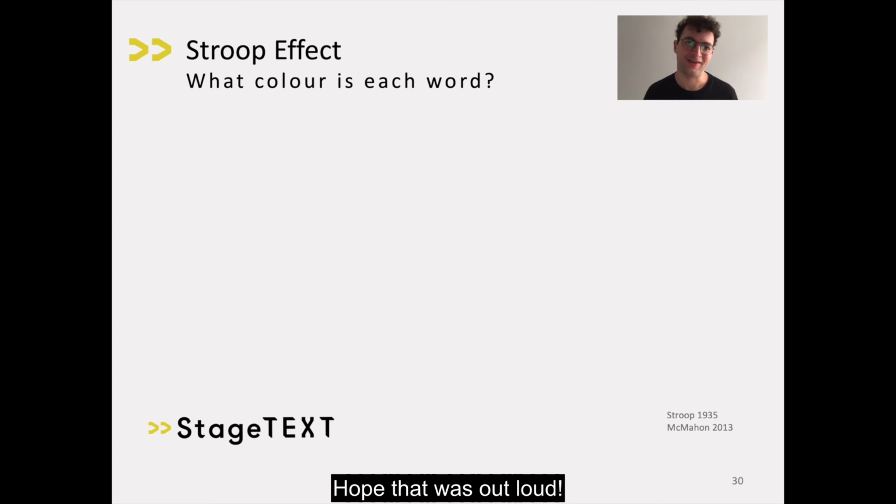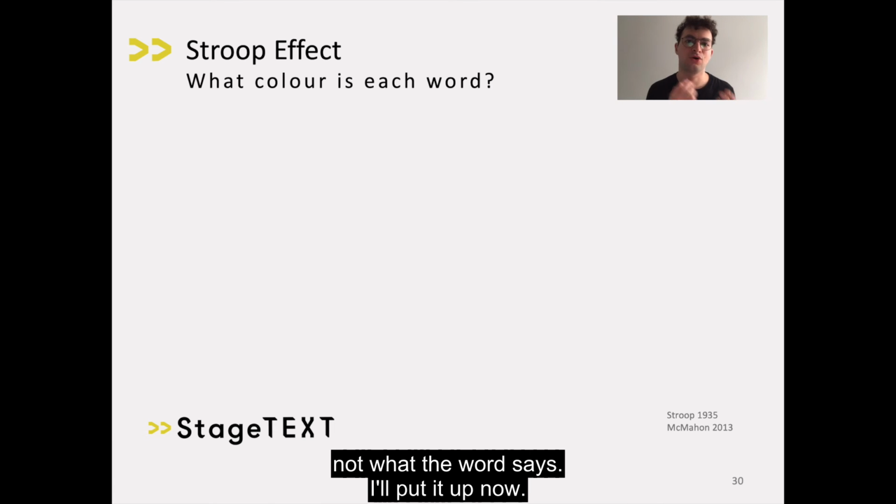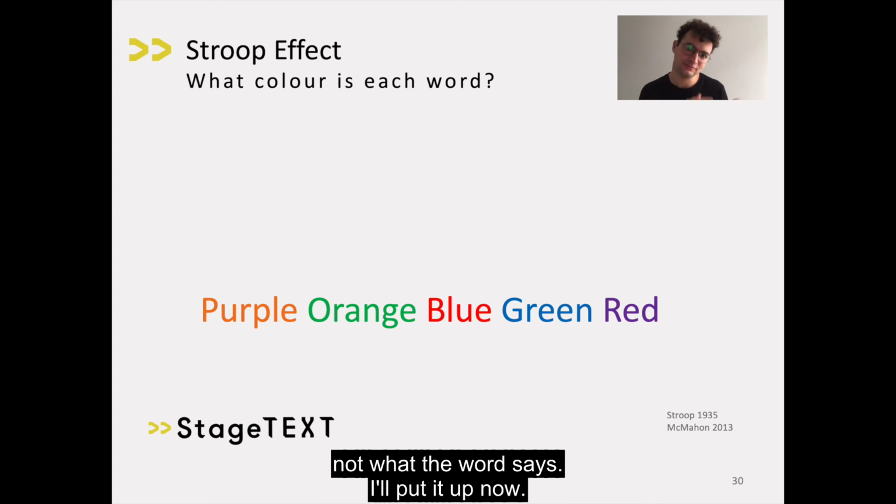I hope that was out loud. And now we're going to do the same again, but again, tell me what the colour of the ink is, not what the word says. Let's put it up now.